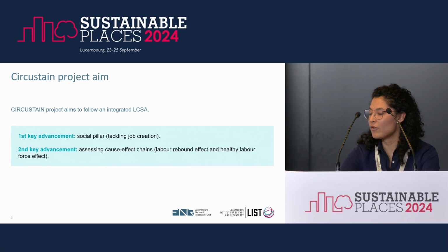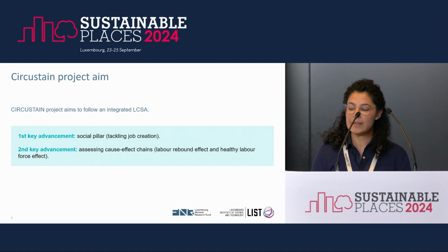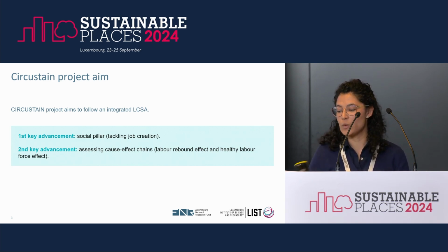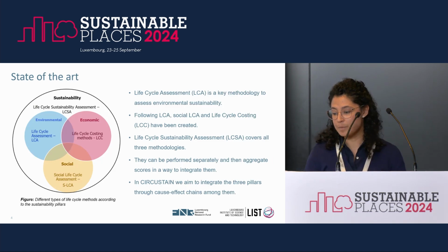So what is the aim of the project CIRCUSTAIN? The main two key advancements of the project are, first, it will include the social dimension of sustainability. So we aim to assess also this pillar, tackling, for example, job creation. And the second key advancement is that it tries to explore cause-effect chains between the different dimensions of sustainability, so environmental with economical and social.